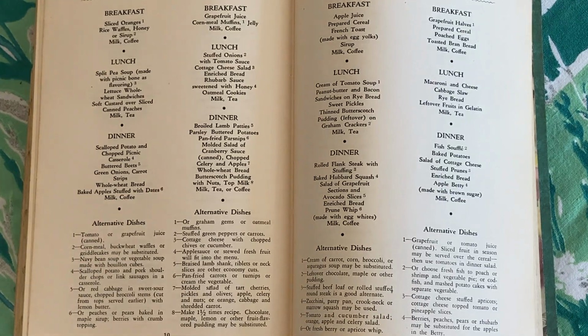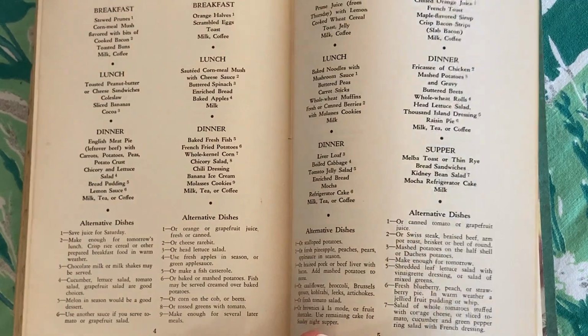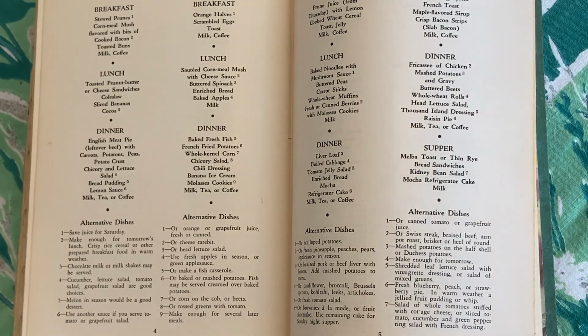So this is going to be super fun. Though I will tell you, I did not buy green onions. Couldn't imagine eating green onion strips. That's just not something we would do, and I didn't want to waste the money. And for the lunch, what we opted for: toasted peanut butter cheese sandwich, coleslaw, sliced banana, and cocoa. And if you look down at cocoa, chocolate milk or milkshakes may be served.